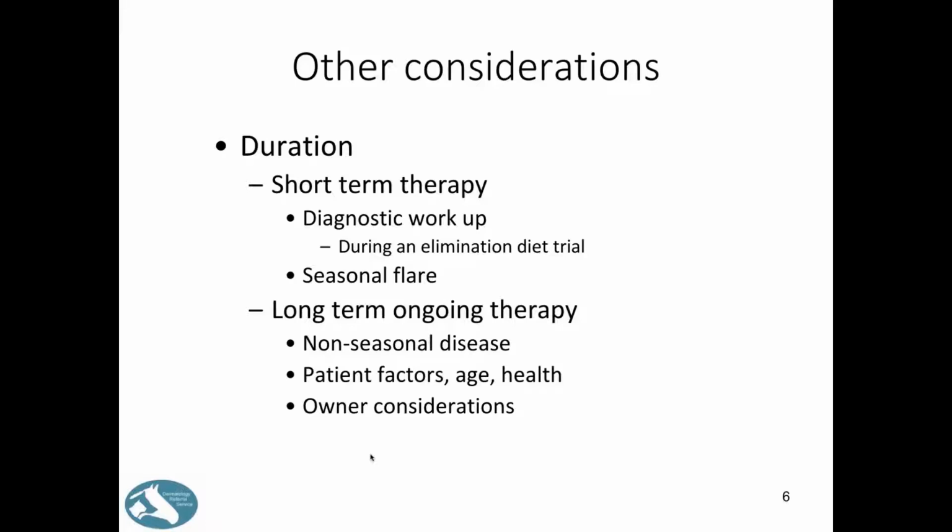I really like lokibetamab, Cytopoint, in that circumstance. It can be a very useful drug used just to control flares. The dog may be on other treatment for most of the time, but it has a flare during the spring or summer, and you can give an injection of lokibetamab, and that will tide the dog through that allergy season.